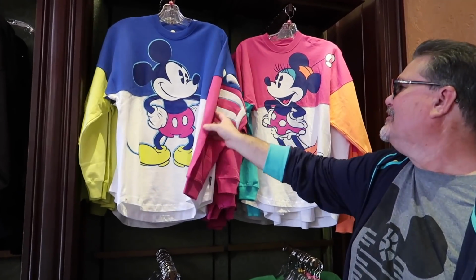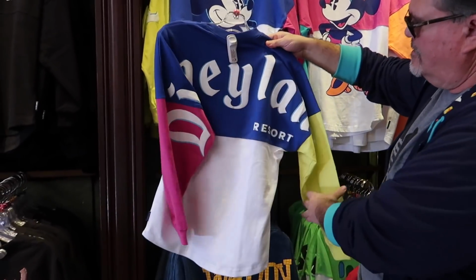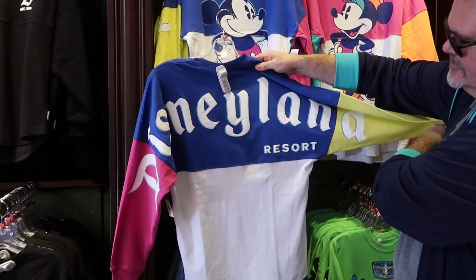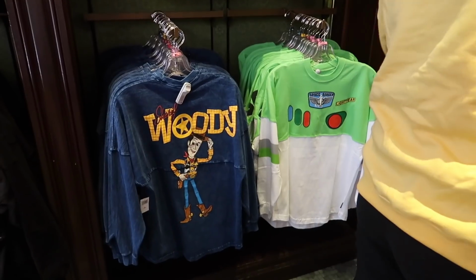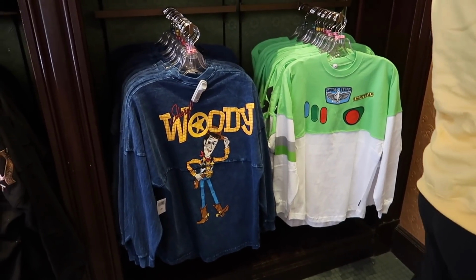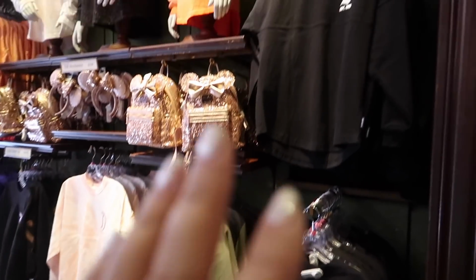A little bit. Definitely. You got Mickey and Minnie. I mean, those are cute. Oh, wow. It's a really big Disneyland across the back. Not too shabby, man. That's not bad. Those are pretty cool. Then we have Buzz and Woody over there. Those are pretty cool. Bronze one I showed you in Clothiers. And there's some of the classics.